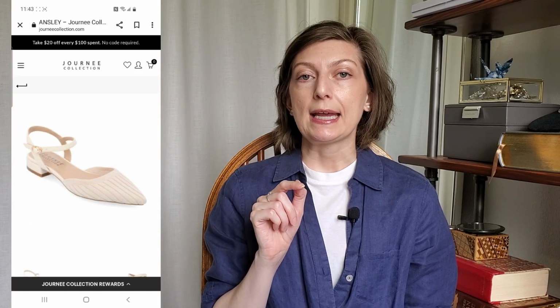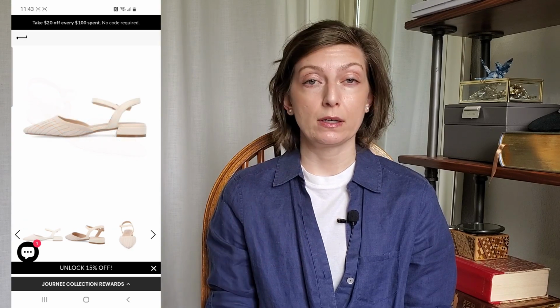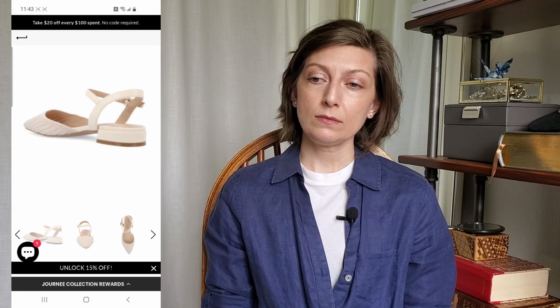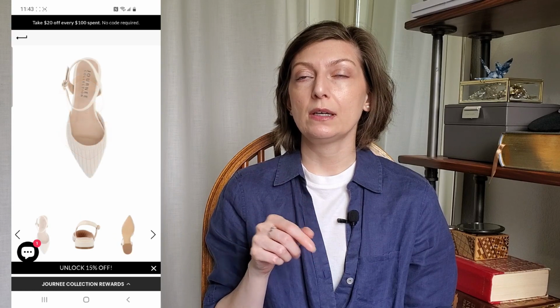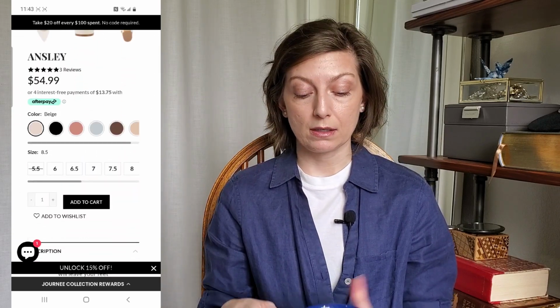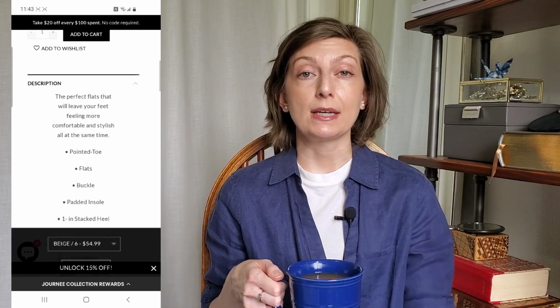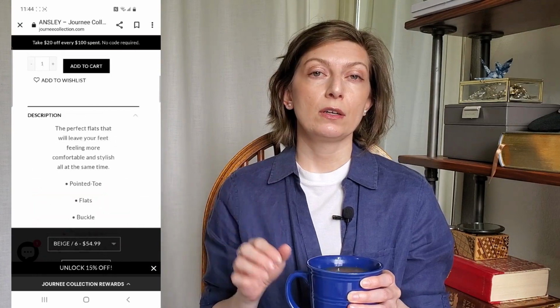Or I found some on Journey Collection. And again, they kind of have that woven or ribbed look to them. These are made of a fabric instead of plastic. So that might kind of edge me more towards this specific pair. My only problem is I'm not sure about the ankle strap. I've had shoes with those ankle straps in the past, and they've irritated my ankle. They've hurt. So I'm kind of up in the air with these two pairs that I found.